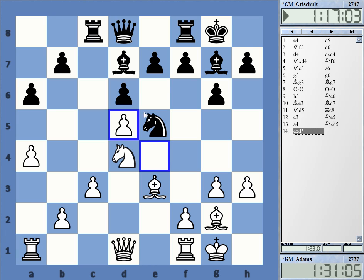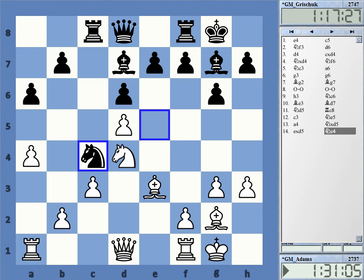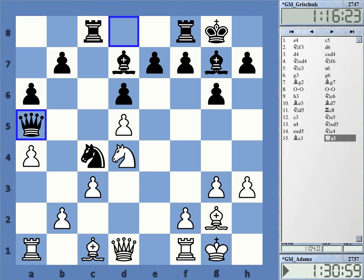White has some ideas to play on the half-open e-file, maybe against that e7 pawn. Currently, the e-file is sort of plugged by the bishop on e3 and the knight on e5, but this is a long-term plan. And black has to be pretty circumspect not to allow this kind of scenario to happen. You absolutely have to make sure that white is not getting all this in. And Grishuk is doing a good job. He activates his knight and his queen.